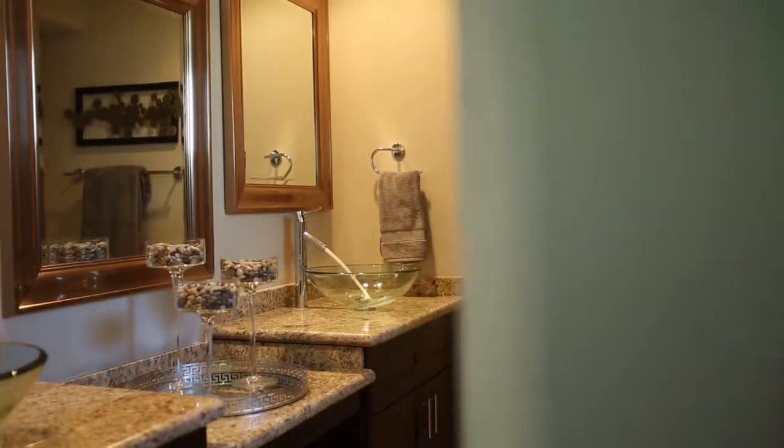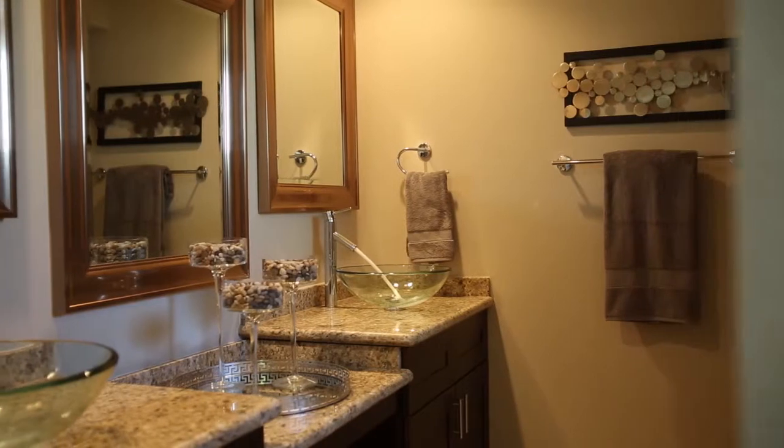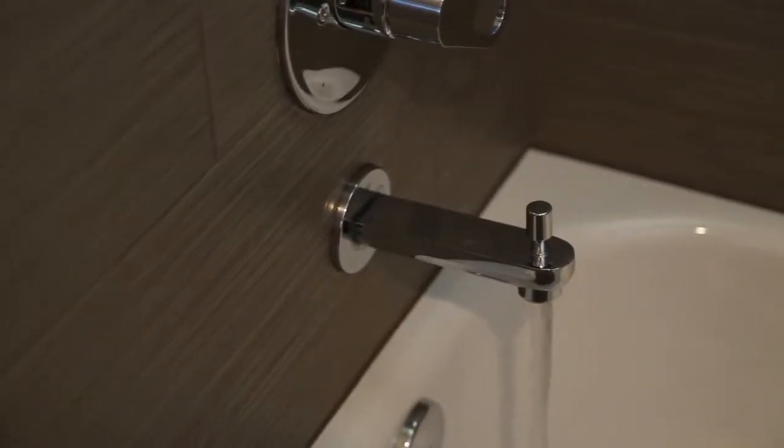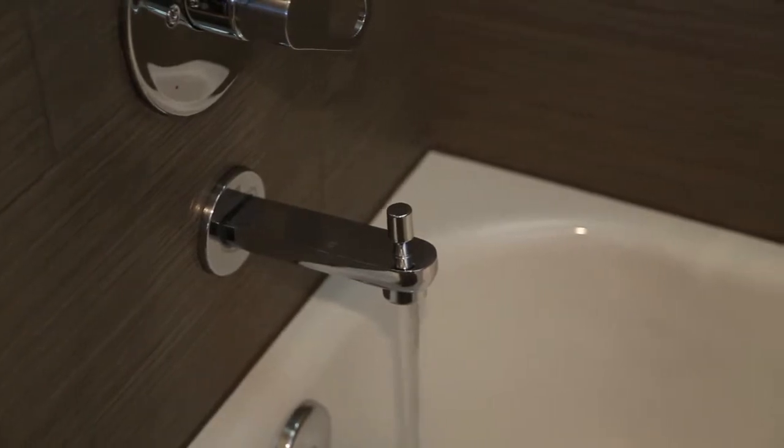The master bath says elegance as soon as you walk into the room. It has dual glass vessel sinks, built-in vanity, granite counters, and a beautifully tiled bathtub area.